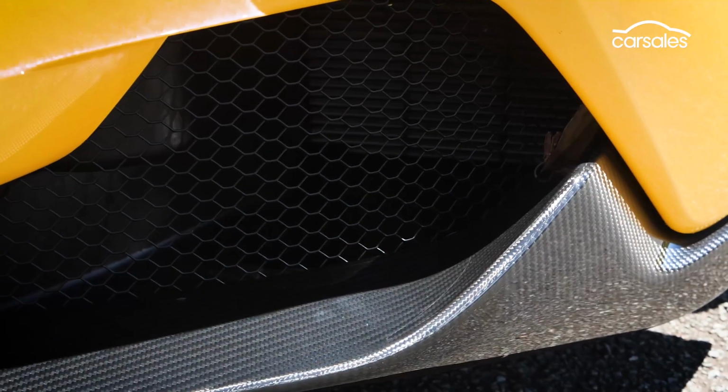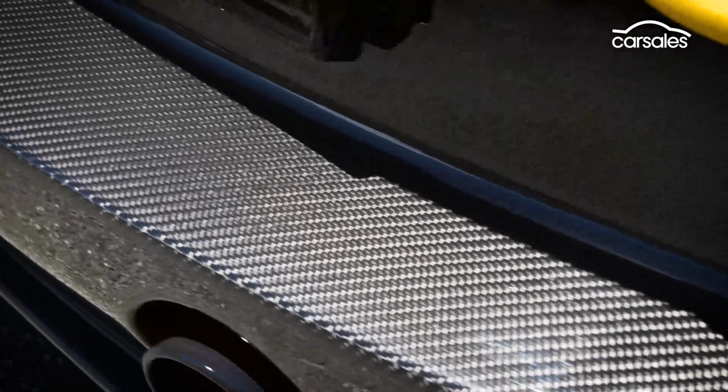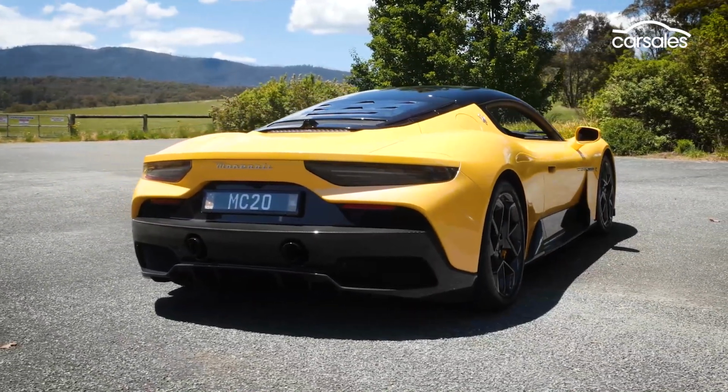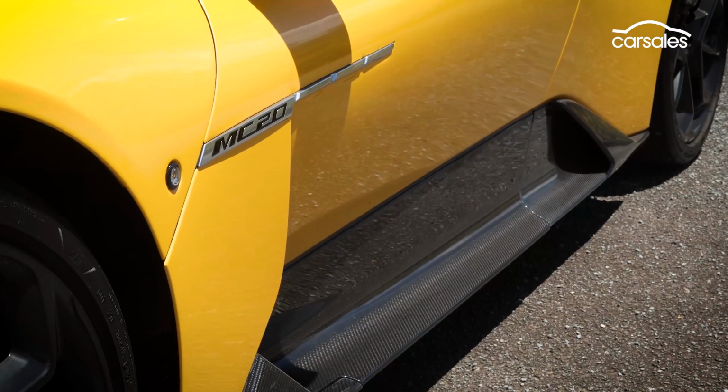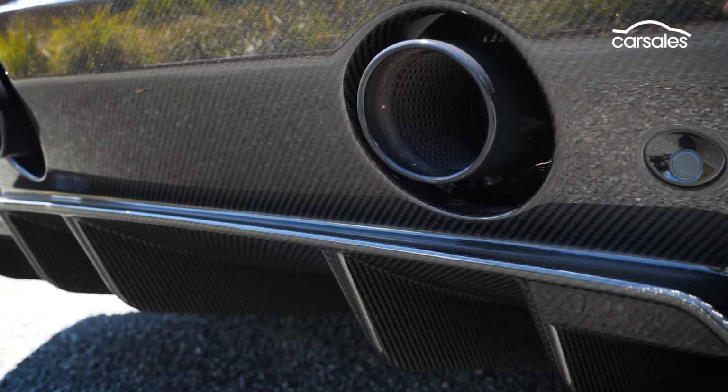At its core is a proper carbon fibre monocoque developed in conjunction with race car builder Dallara. Straight from the modern supercar playbook, alloy subframes are bolted on front and rear. The bodywork is also carbon fibre and much of it is clear coated. There's an additional carbon pack on this tester.